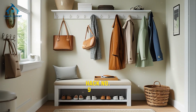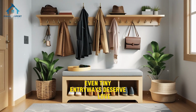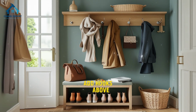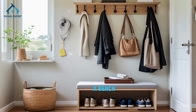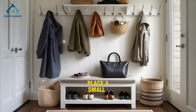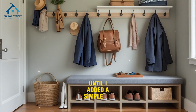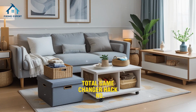Hack number 9. Entryway magic. Even tiny entryways deserve love. A small bench with storage inside gives you a place to sit and hide shoes. Add hooks above it for coats and bags. If you don't have room for a bench, just the hooks with a small shelf will work wonders. Place a small tray on the shelf for keys and mail. My entryway used to be a mess of piled shoes until I added a simple basket and 3 hooks. Total game changer.